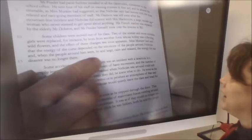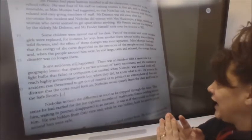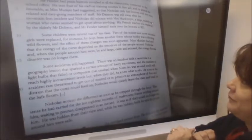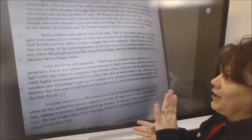Miss Murray had said that the energy of the curse depended on the emotions of the people around Nicholas, and when the people around him were, by and large, calm and relaxed, the energy for real disaster was no longer there. So they've moved some of the children out of the class. They've replaced them with calmer, less excitable children, less noisy children. Okay. So the incidents that you should have had were panic buttons, 4 staff sent on first aid, timetable was altered so that he had calm, easygoing teachers, and children were removed who were excitable and noisy. Hopefully you got all of those.